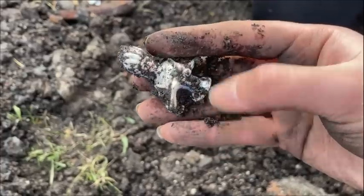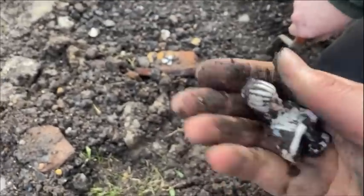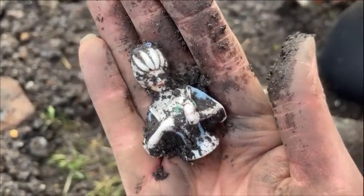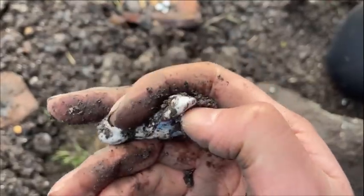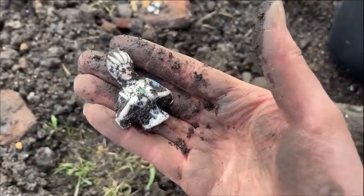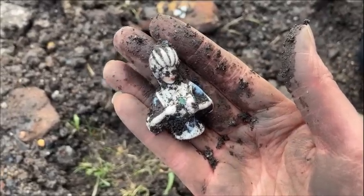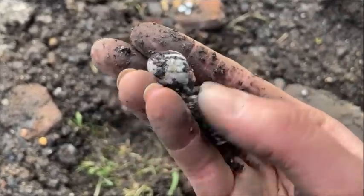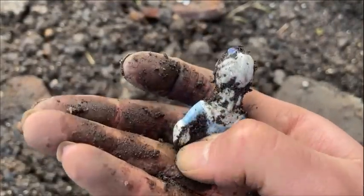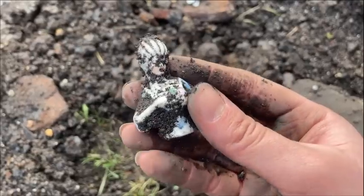Oh wow. And she's extremely detailed. That is beautiful. Look at that. Wow. She's holding something, to make something with that. Yes, this would have been sewn onto a pincushion. I think a pincushion, because she's quite small. Look at the colours. She's beautiful. She is so detailed. I love that. German. I wonder if she has Germany written on the bottom. French. Yeah, some of them are French, I think.